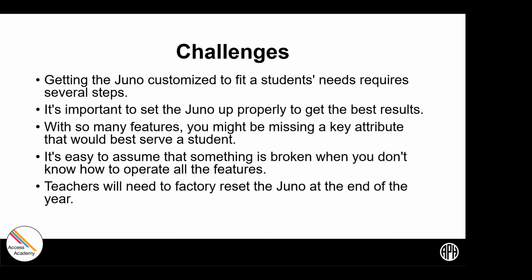And today we hope to take some of that learning curve away for you, especially if you're new to the Juno. It's easy to assume something's broken or not working correctly when you don't know how to operate all the features. And finally, teachers are going to need to factory reset their Juno at the end of the year. That's a common thing. It's going to go to a new student. You may have to reset it, and we'll talk about how that is done.